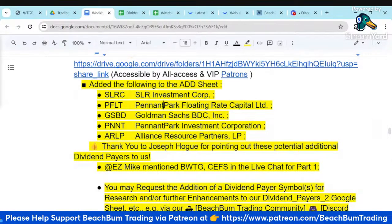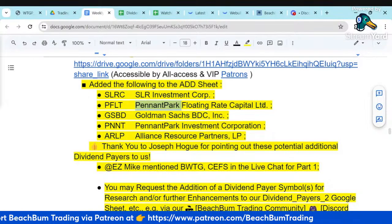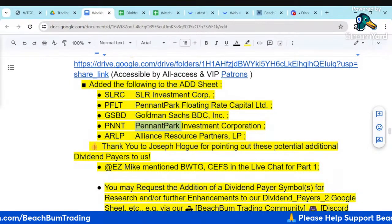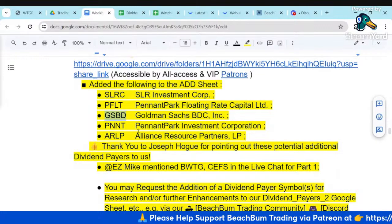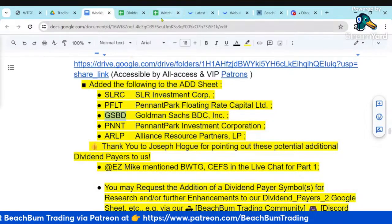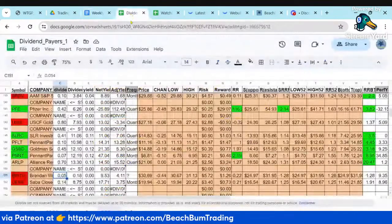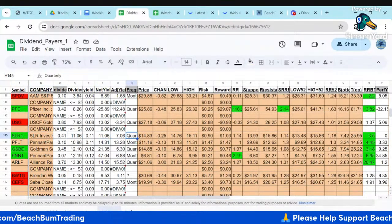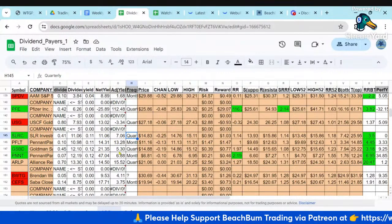PFLT, which is Pennant Park Floating Rate Capital. We've got two of these Pennant Parks, PFLT and PNNT. They have slightly different approaches to their investments. And then we also have Goldman Sachs BDC, which is GSBD. I've added each of those to our dividend payers Google sheet, so you can see the risk-reward profiles, their current net yield, adjusted yield, etc.